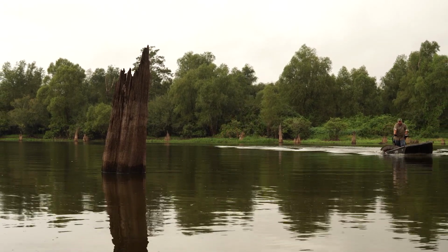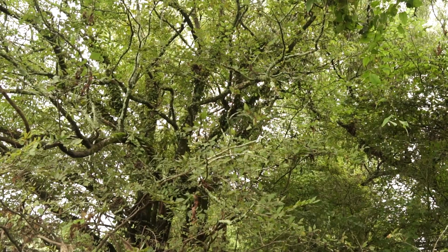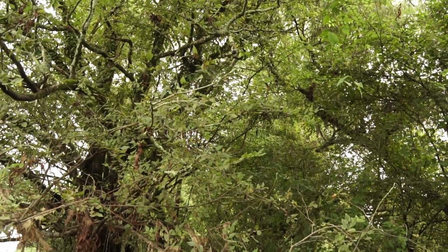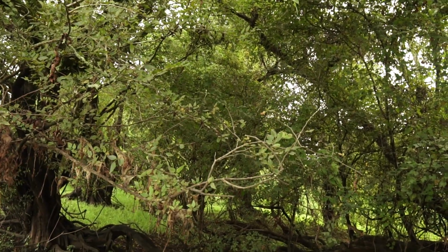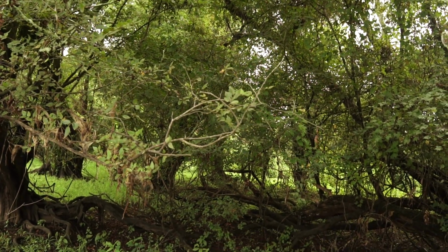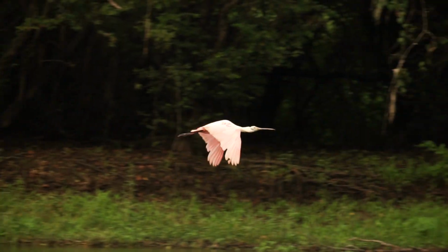Riding a little low there. The boat is getting close to hitting its maximum weight limit. But this area is so chock full of giants, it's hard to pass up the opportunity to snag one more for the day.